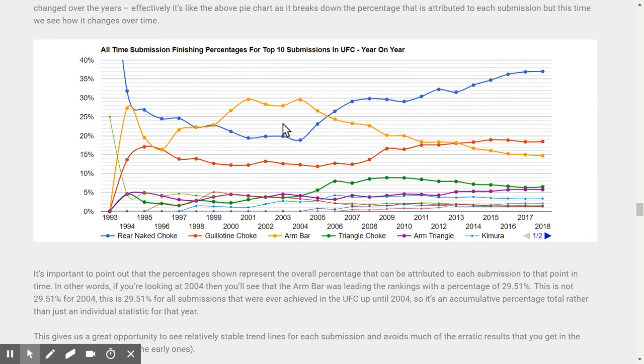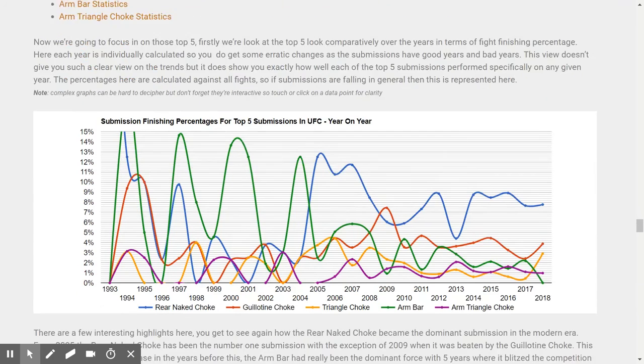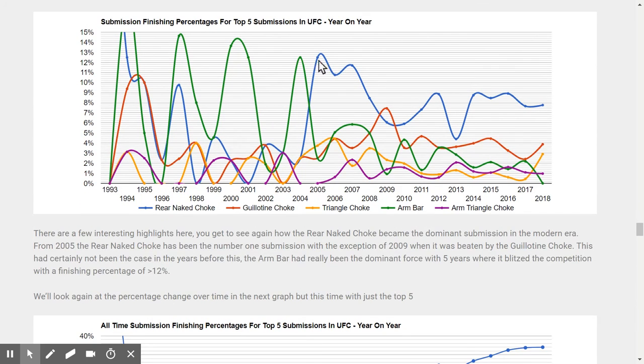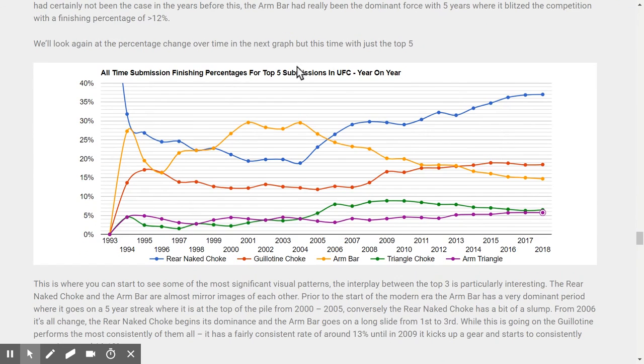So continuing down, we already looked at this one. This one is back to the market share concept. This one shows you all the top 10 submissions and how they change market share year on year. But with all 10 in, it can be quite confusing. So we're going to move on. I'm going to skip over this one. This shows you year on year individual numbers for the percentage of finishes via those submissions.